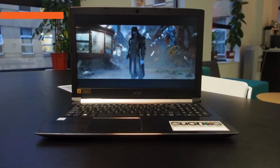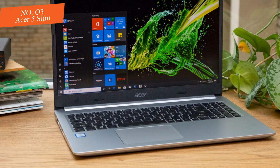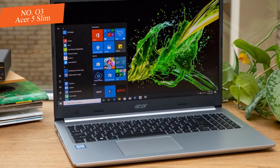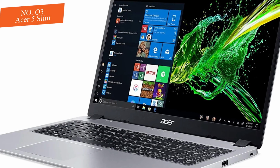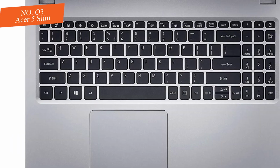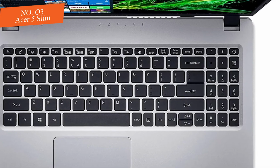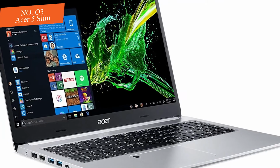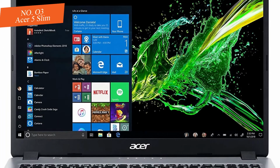Next up we have the Acer 5 Slim. In the event that you need to set aside some cash and get one of the best gaming laptops under $500, get the Acer 5 Slim. With the lowest price on the list, you'll get excellent value for the money. The Acer 5 Slim comes with the same CPU and graphics card combo as the HP above. This means you can play the latest non-demanding games with no lag.